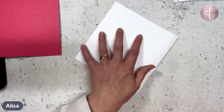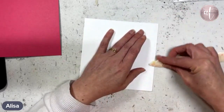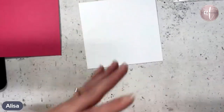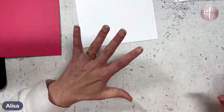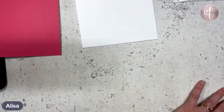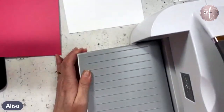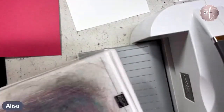I have got a piece of basic white here and it is 6 inches wide. Remember when we first got the Big Shot and they had massive plates of dies and they had big circles in them. And I sort of miss having a really big circle. So I just wanted to show you this little thing.